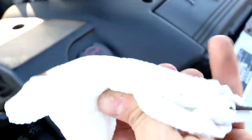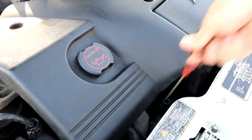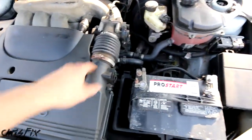The other thing is, make sure it's not frothy, make sure there's no metallic specks, and if you see any of this, just walk away, it's not worth it. Find another car. Because it could mean that you have a head gasket leak or your engine is worn out pretty good.